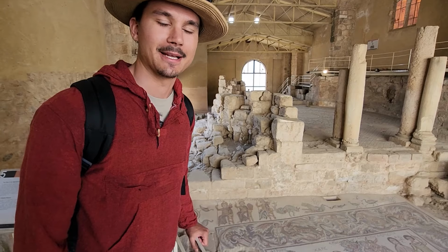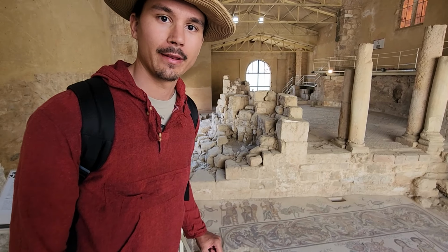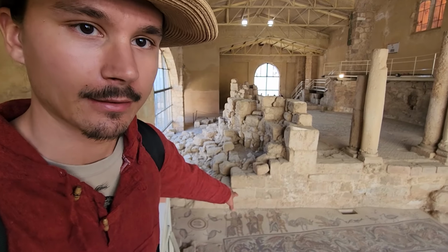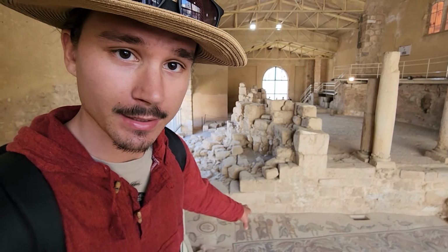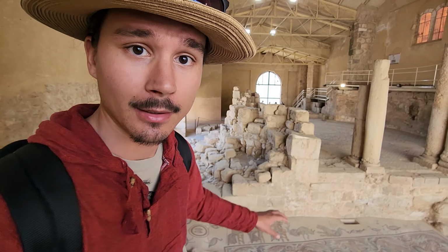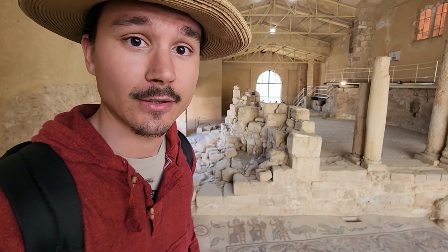This mosaic behind me is absolutely beautiful. One thing that I can see clearly are these three women here. These are actually the goddesses of Tyche. And above them are the names of Rome, Gregoria, and Madaba, which were three very important cities for this time.